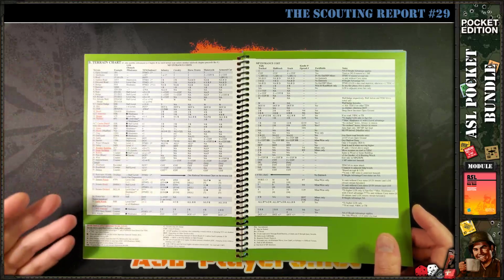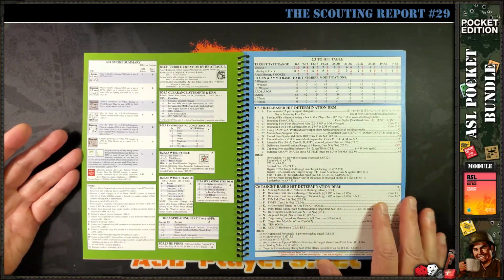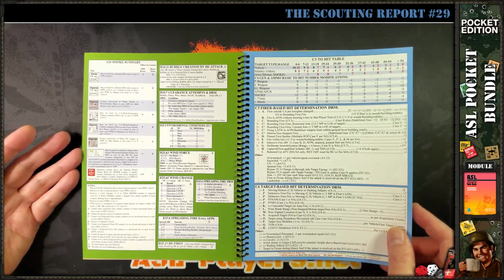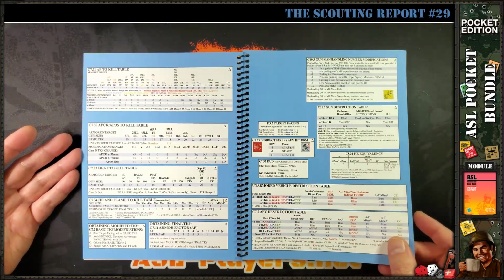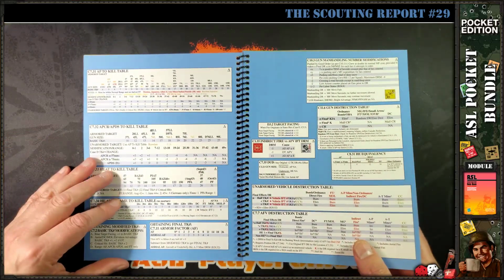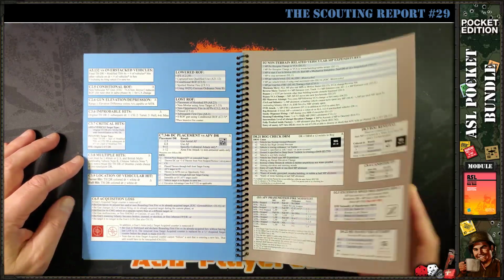Now, I understand they probably don't want to go and recreate all these charts. These are literally the charts taken from existing inserts from the rulebook, and they're just transferred into this new format. Here's all the Chapter C stuff, 2 hit, 2 kill type tables. Then we get into D.